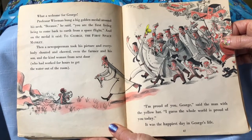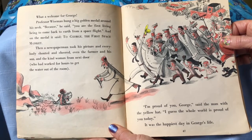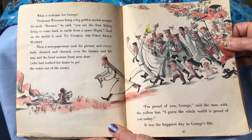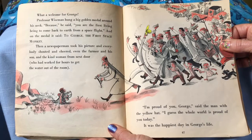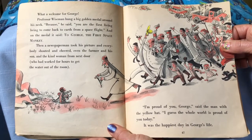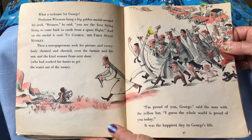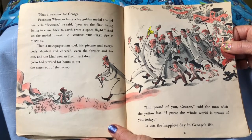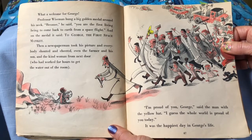Professor Wiseman hung a big golden medal around his neck. "Because," he said, "you are the first living being to come back to Earth from a space flight." And on the medal it said, "To George, the first space monkey." Then a newspaper man took his picture and everybody shouted and cheered, even the farmer and his son and the kind woman from next door who had worked for hours to get the water out of the room.